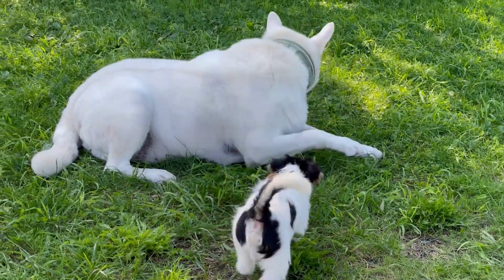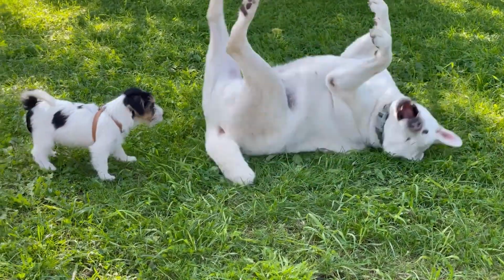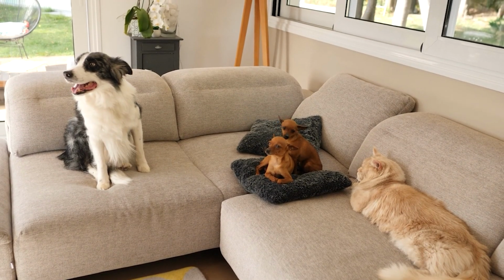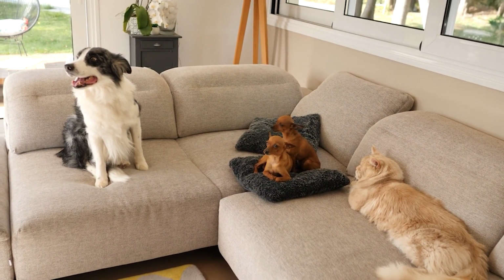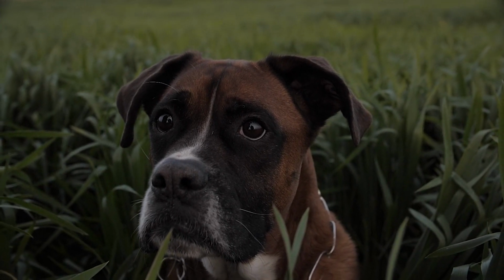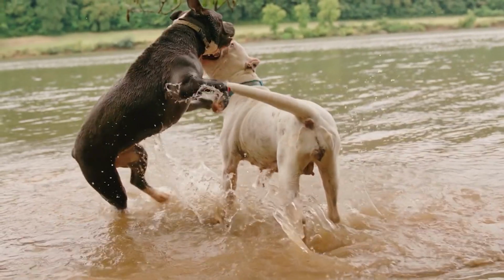The breed type is really important when you're introducing a puppy to an adult dog. For example, herding breeds like Australian Shepherds might instinctively try to control a puppy's movements, which can be overwhelming for the little one. On the other hand, working breeds like terriers might see a smaller puppy as a potential threat, which could lead to aggressive behavior.